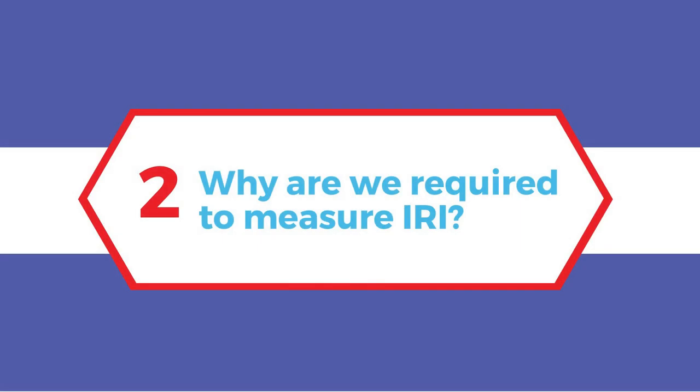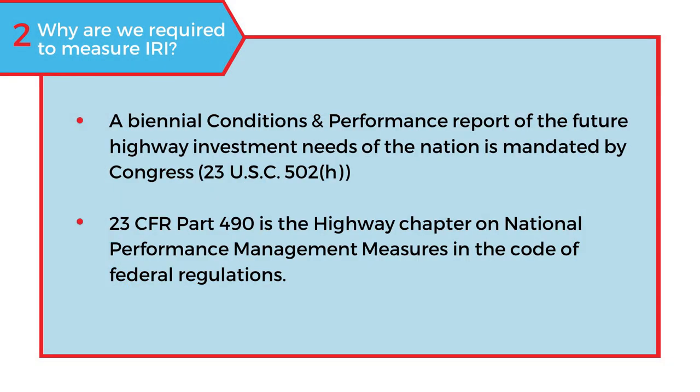Now, why are we required to measure IRI? Congress passed a mandate requiring a biennial report be provided from every state DOT. And you can find the requirements for that in the Code of Federal Regulations, 23 CFR, Part 490.